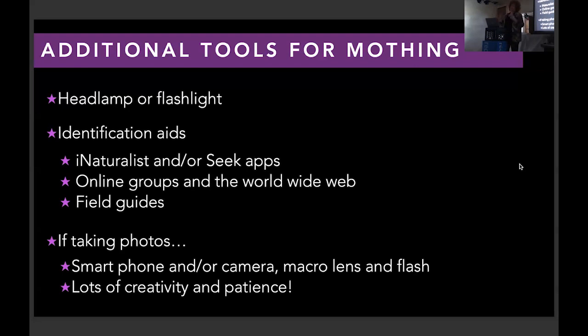Online groups and the World Wide Web, you can find other moth people. I have a group of moth friends and we text each other with our moth finds and help with IDs, especially me. Old-fashioned field guides. And if you're taking photos, a smartphone, camera, macro lens, flash, it's up to you. And a lot of creativity and patience, because you would be surprised that sometimes they're pretty tricky to photograph and to make things interesting on a sheet.